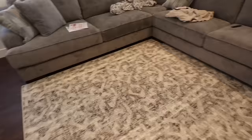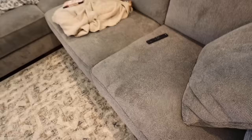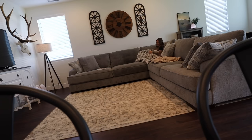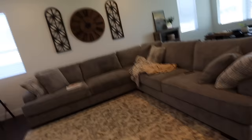But this couch is so freaking comfortable and it's really big. It does not do justice on camera, but the fabric is really soft. This is a good lounging, napping couch. It really does not do justice how big it is. Let me set you guys down. This couch is big in this corner right here. I could sit here all day. It's so cozy. I have my Kindle out here because I was reading this morning. So yeah, we did that couch in here, which you guys saw.